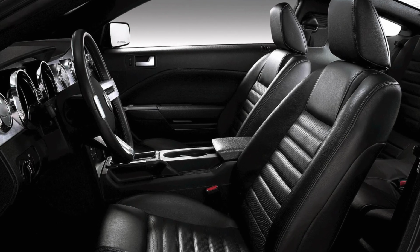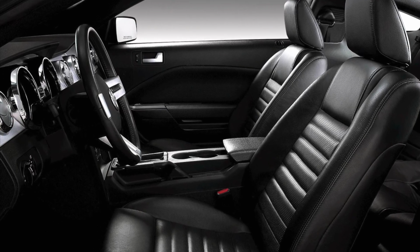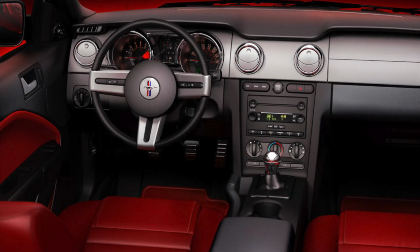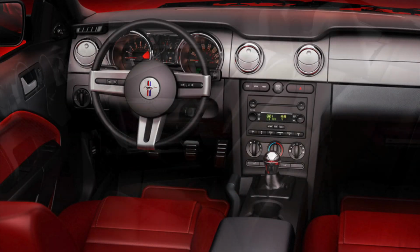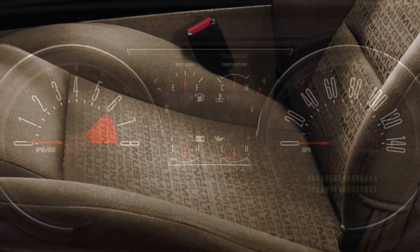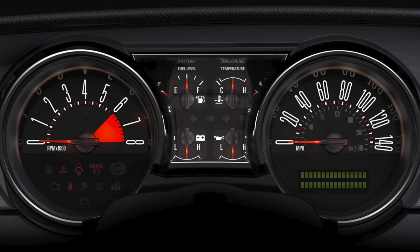The dashboard sported a nice instrument cluster that was dominated by circular chrome-ringed speedometer and tachometer gauges. Inside of the speedo and tach rested a comprehensive set of gauges that included fuel level, battery, oil temperature, and oil pressure.